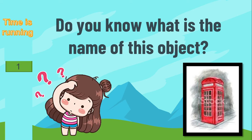Do you know the name of this object? Think of your answer and raise your hand. Teachers, please select the first student from the list. The time is running now.